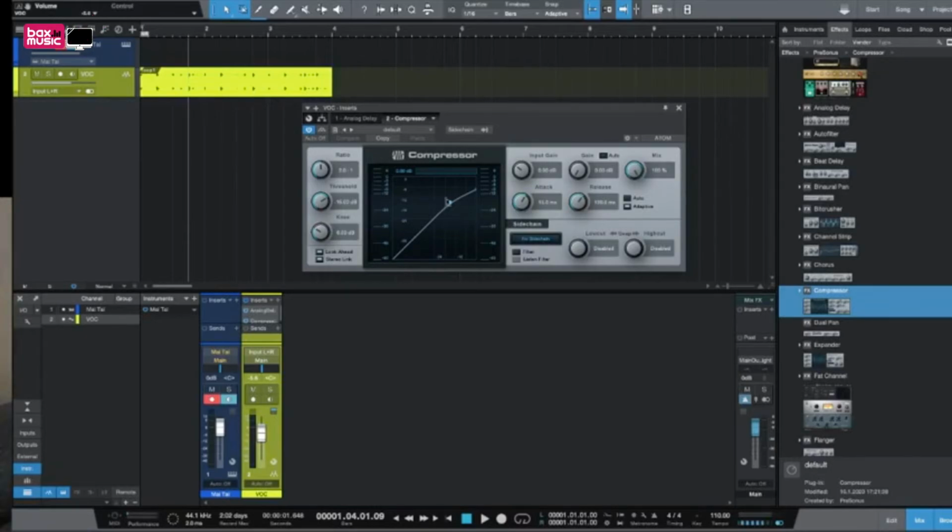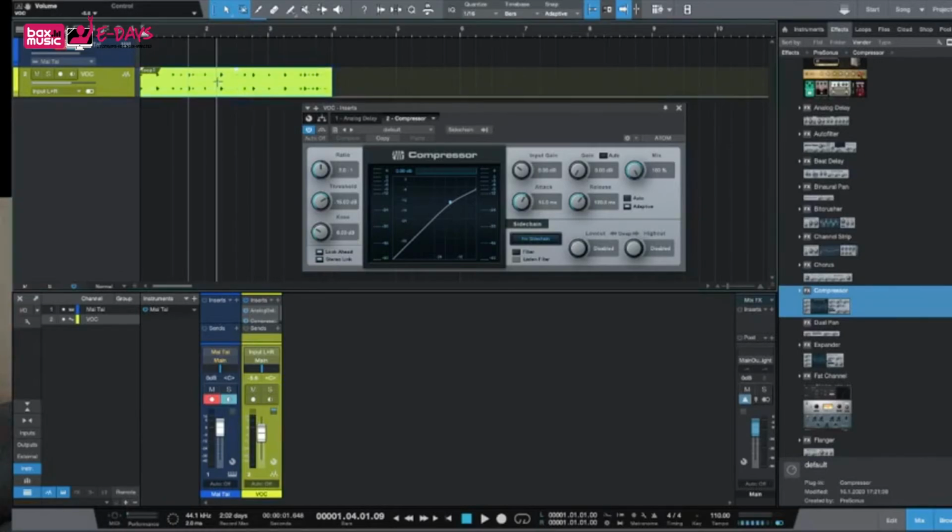Another cool thing we have then is you can actually go and highlight an event within your track, which is super cool. So let me see.